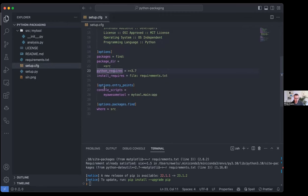And then finally, console scripts. This is the bit which actually makes it into a command line tool. And here we say, I want to call my tool my awesome tool. And when someone types that into the command line, what I want Python to do is to find a module called my tool, which we've created here with the init file.